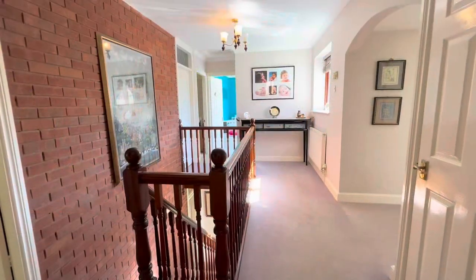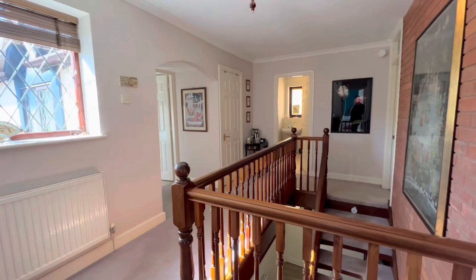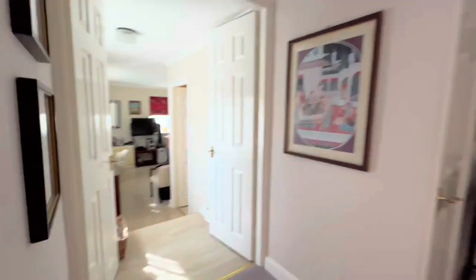Along with the 5 bedrooms, you get 3 bathrooms, 3 reception rooms, and a lovely breakfast kitchen.